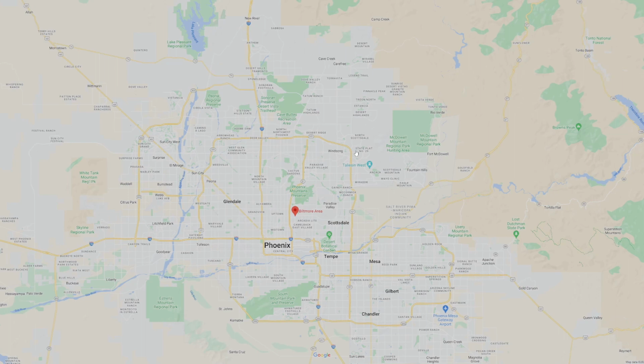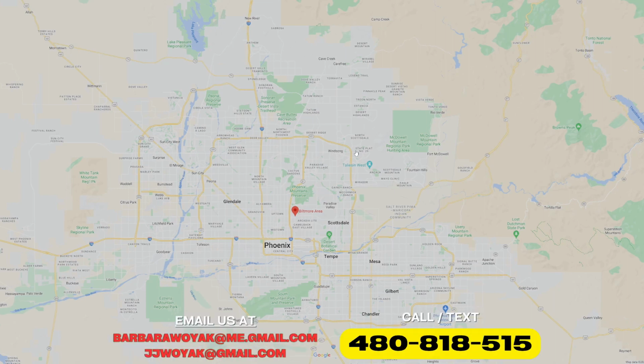Main highway right by you in Biltmore is going to be the 51, which goes north-south, gives you access to both the 202 and the I-10, which are on the south side of the valley, right in downtown Phoenix, as well as up to the 101 north, up in the North Valley. So it's pretty easy to get around wherever you need to around the valley, be it north, south, east, west, up, down, easy to get wherever you need to.